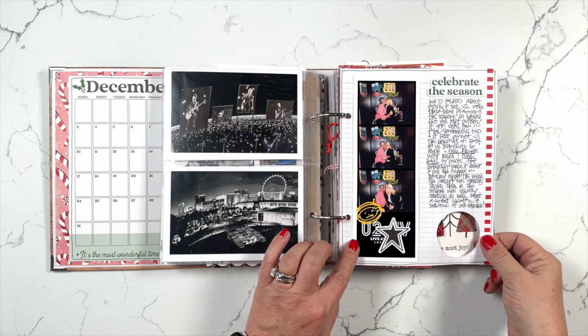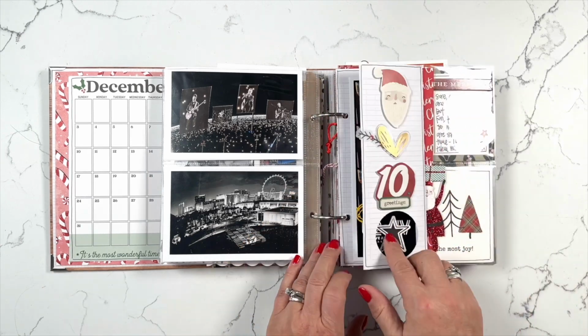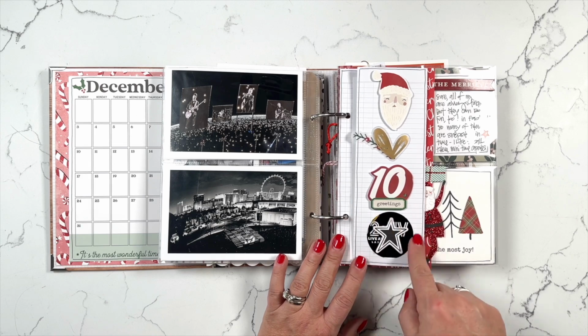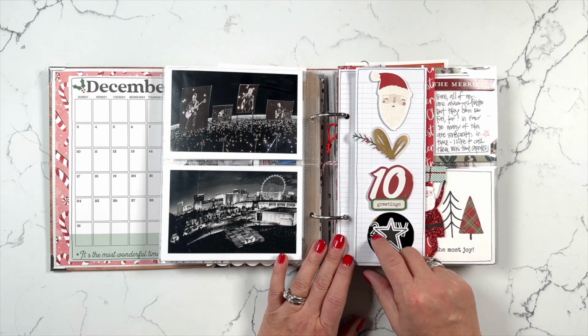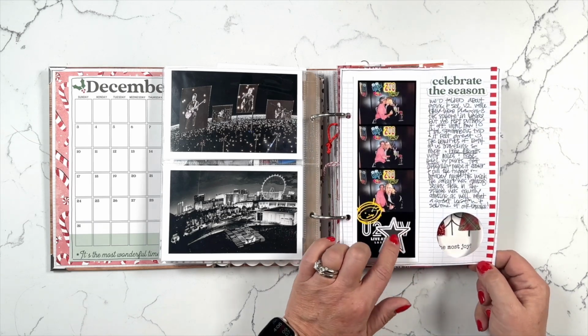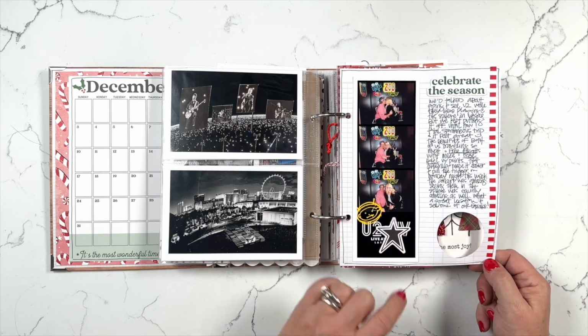So for the 10th, I did a little interactive element again. Started out with a 6 by 8 page, scored it, and then kind of decorated the front there. Punched a 2.5 inch circle punch, and then you have a little kind of peekaboo. So adhered that star die cut on top of this photo.